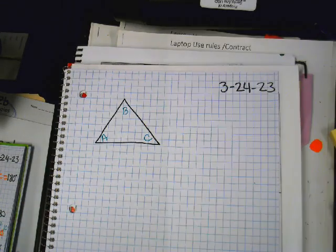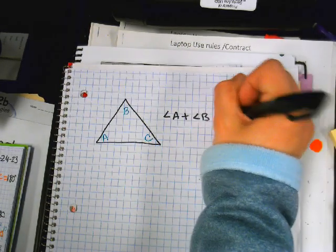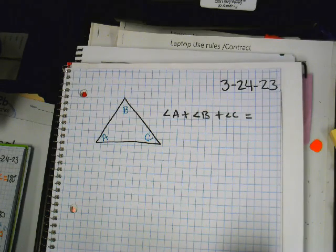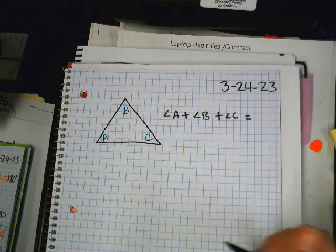If I add angle A plus angle B plus angle C, does anybody know what all those three equal? It is a magical number. When I add up all the angles in a triangle, it will always be this magical number, and you use it on your do now like twice. 180.